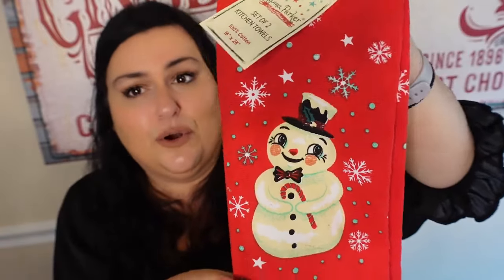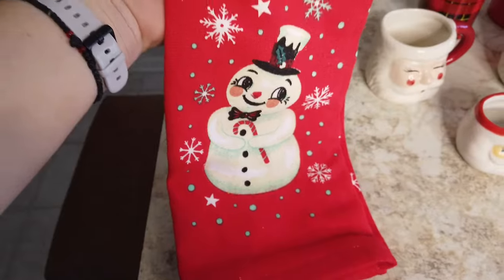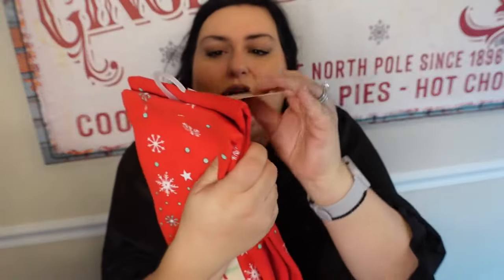But this is adorable. These will not be used for wiping your hands. These will be the pretty kitchen towels that are only for your eyes and not for actual use. Yes, I'm going to be one of those women that are like, those are the good fancy towels, don't use them. And these were $7.99 for a two pack.